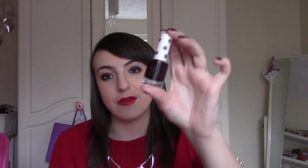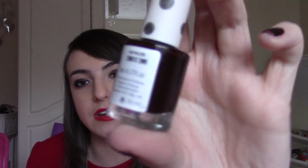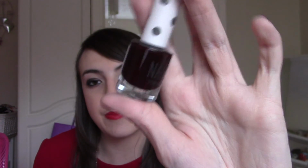I've got one from Topshop. This is in Ruthless. I just love the colour of this. It's a really deep purple, kind of maroony colour. It's the one I'm wearing at the moment. And yeah, I just really like this. I've been reapplying this quite a few times this month. It also is very good chip resistant. I painted these the other day and it's not chipped at all yet, which is brilliant.